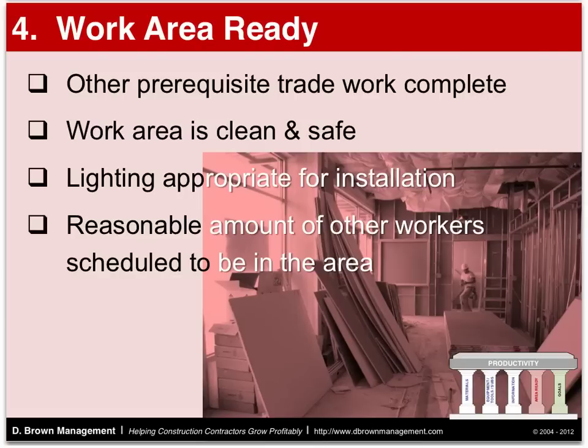Is there a reasonable amount of other workers scheduled to be in that area during the time frame which we're looking to get in there? Are we going to have a stacking of trades issue? And if I can answer yes to all of these things, we're ready. We can start moving in.